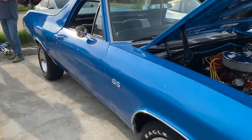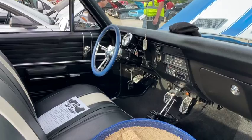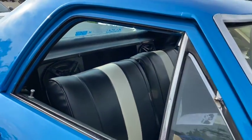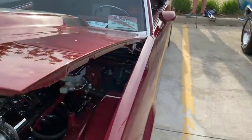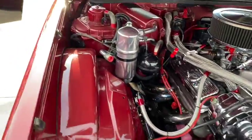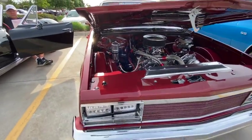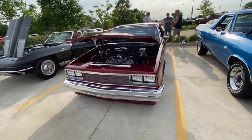Let's see what the inside look like. To make love seats in it, you know what I'm saying? There go another one right here. Sitting crazy. He don't want to see that monster under the hood. Look at all that chrome and interior, all the detail he did to that. Come on, man. Thing on point. Zoom out a little bit more so y'all can really see good. Look at that damn thing, man. Damn.